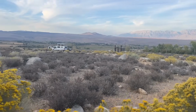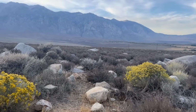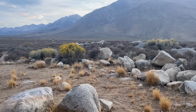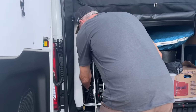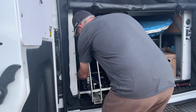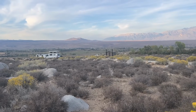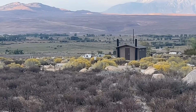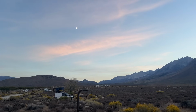It is beautiful up here. Oh, especially when the sun goes behind the mountains. It is gorgeous. Look at the view. And there's a lot of people here. Lots of folks here. But we got to get out all of our levelers. John, can you hear those cows down there? There's a lot of mooing going on. New moon out there.